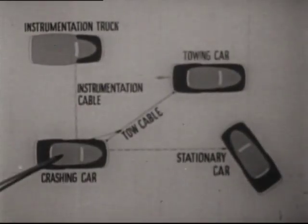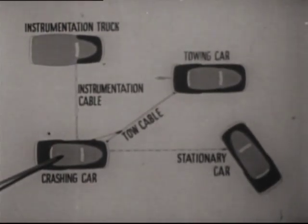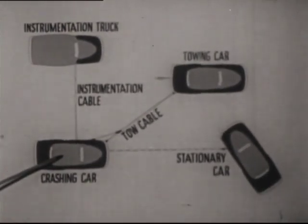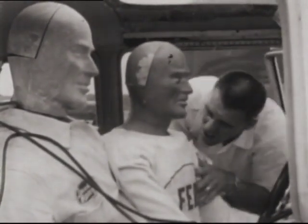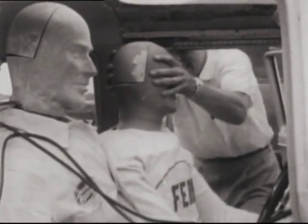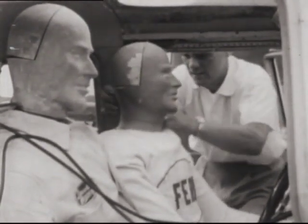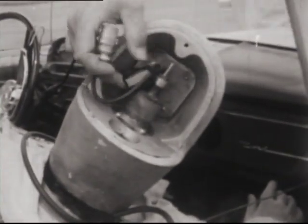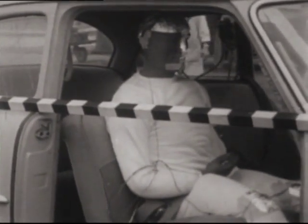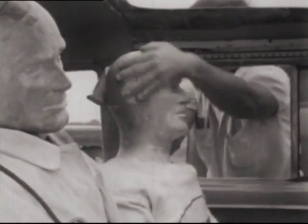Our crashing car is of particular interest because in many ways it's quite an unusual automobile. First, the occupants. On the outside, they're fairly normal, 6 foot, 190-pound adult males. On the inside, they're equipped with electronic devices and contact points that are going to tell us when and where they have been hurt and how they feel about it.